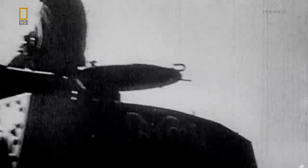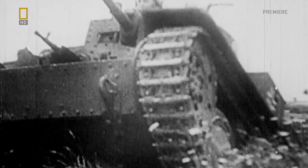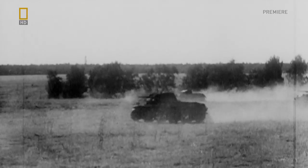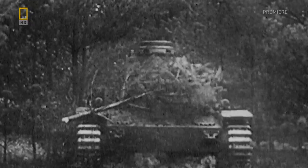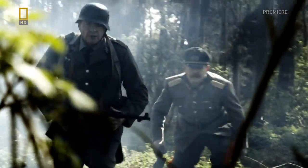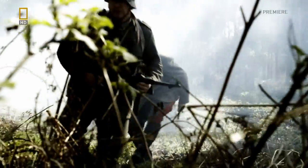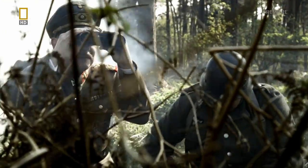In September 1939, these tanks smash into Poland, kick-starting World War II. The unprecedented speed and power of panzer warfare spawns a new word: blitzkrieg, lightning war. The genius behind the Nazis' successful blitzkrieg tactics is General Heinz Guderian.